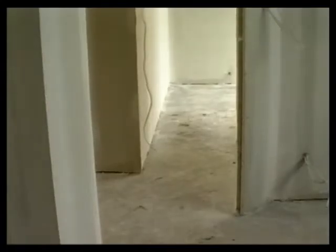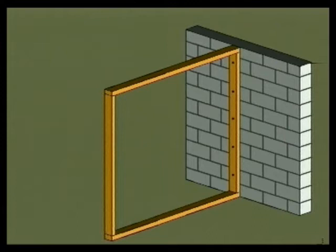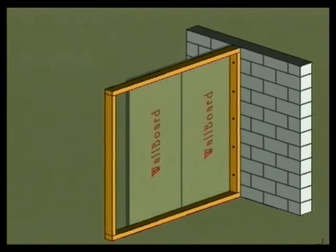This partition is made from a laminate of plasterboard. Although quite thin, it has adequate sound insulation and fire protection and can support modest loads of shelving. The construction is relatively simple. A framework of timber is fixed to the walls, floor and ceiling. Wallboard is then nailed to one side of the frame.